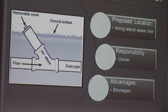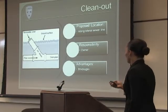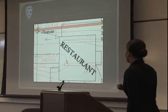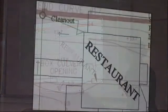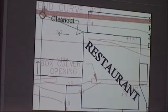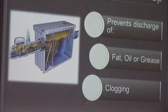And this is basically the purpose of the clean out: just to remove any clogging in our system. As you can see, we're going to locate it in the back of the restaurant, because this is where we know FOG will be coming out, and if we get anything stuck in there, we need instant access to unclog it. We are also going to design a grease trap for FOG, and this is going to be located underneath the sink.